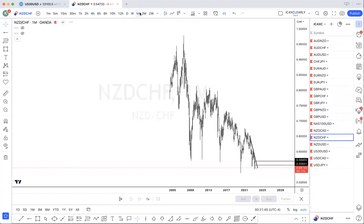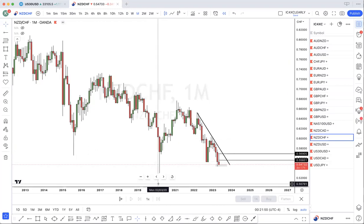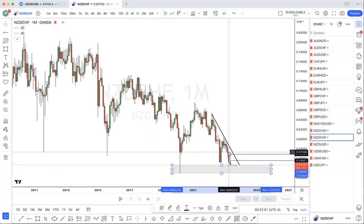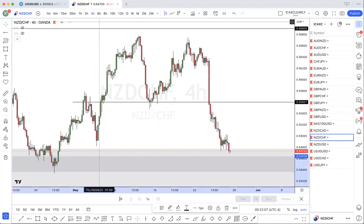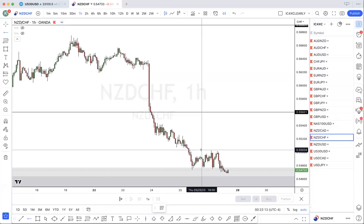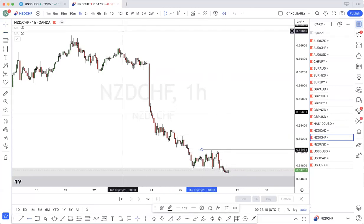Let's go back to the monthly. The price is somewhere in this wick where there's an order block or an imbalance somewhere. And that's where price is now. So I would just be waiting for the 1 hour. I would be waiting for price. Currently, this is the last swing high. I would definitely be waiting for price to break structure.